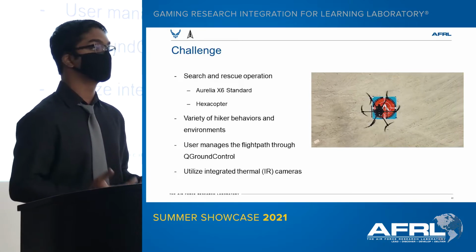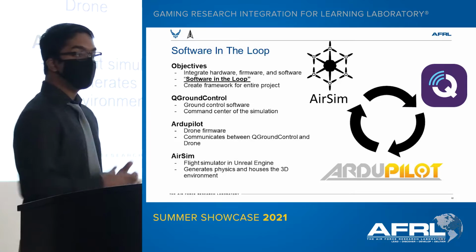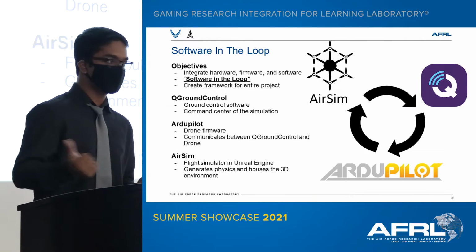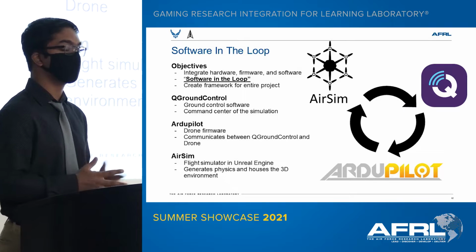And that can actually increase survivability. So now discussing software in the loop. Brad mentioned this earlier, and it's hard to understate how important this is for a project.